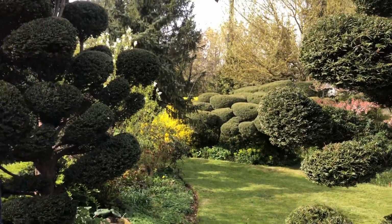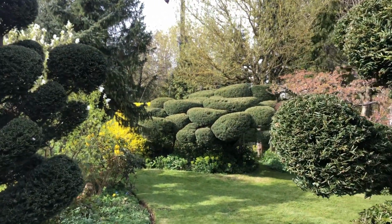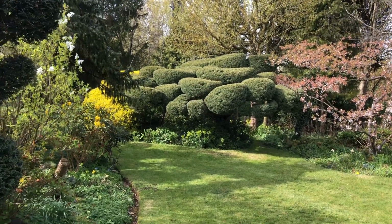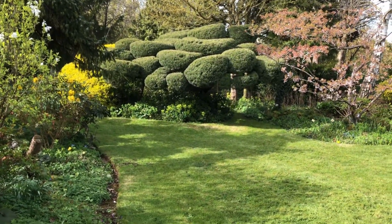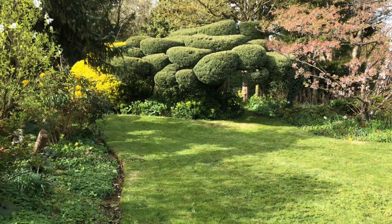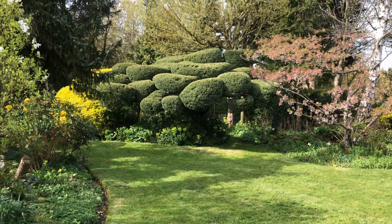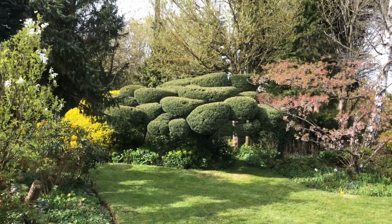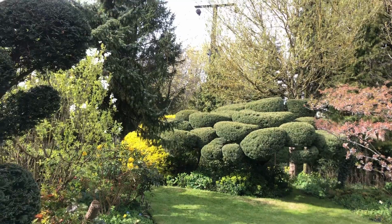How's that for a cloud tree? Probably one of my favourite ones, that. Again, a juniper of some description, but just an absolute phenomenal piece of art, really. And again, the scale of them on camera probably doesn't quite show off how big these are. Like I say, when you're working in them and you're actually in amongst it, they're quite big things.